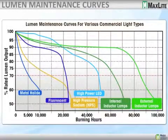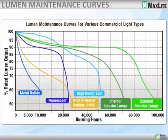Now, quickly, let's take a look at a typical lumen maintenance curve report. You see there that if other light sources were held to the same L70 standard as LED, metal halide would be considered L70 at about 5,000 or 6,000 hours. High-pressure sodium would be L70 at about 15,000 hours. Fluorescent holds up pretty well and has an L70 that can be beyond 20,000 hours.